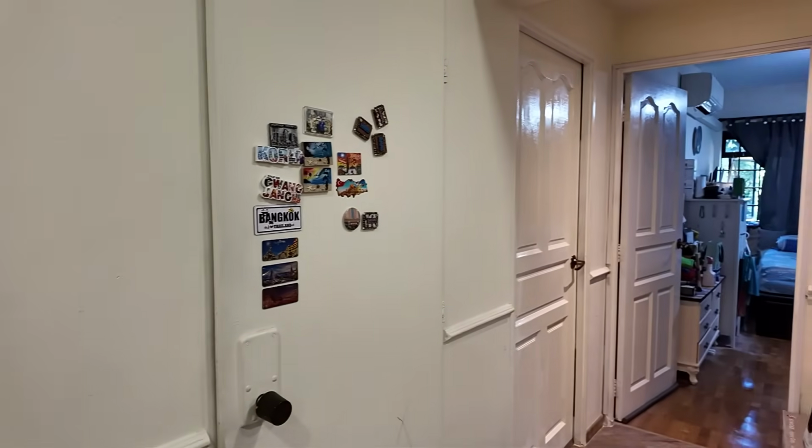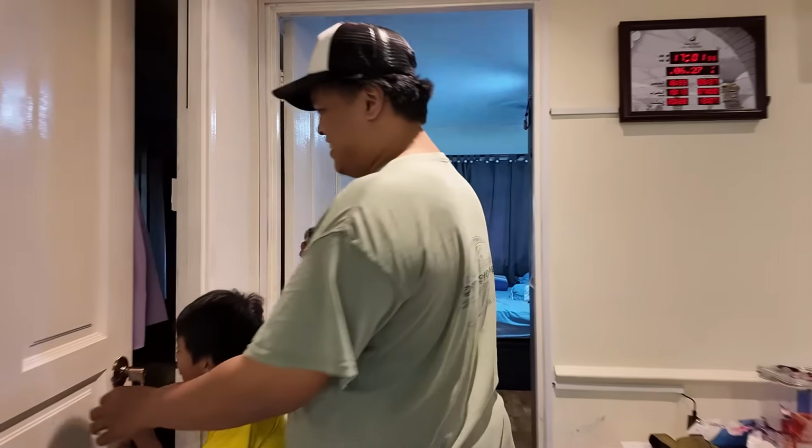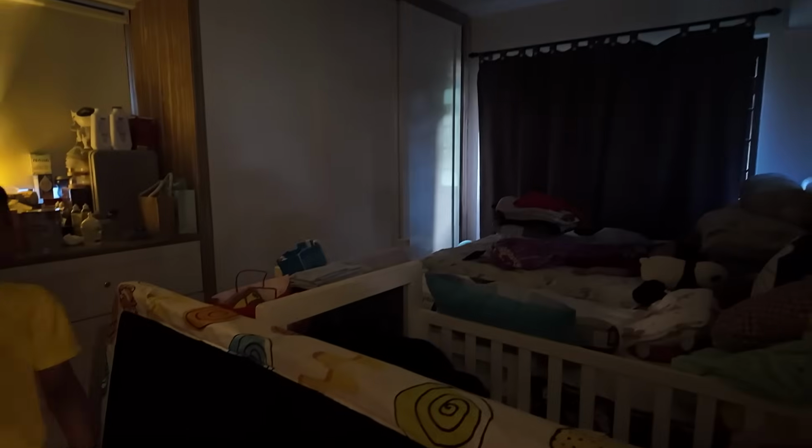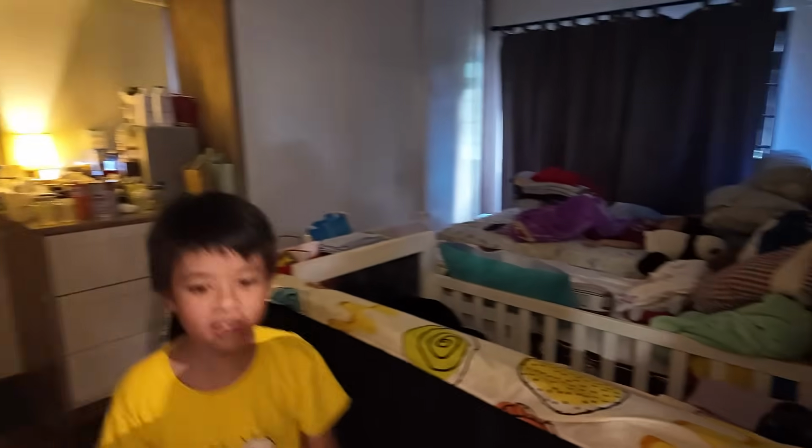Okay, another bedroom. That's the bedroom. You wanna show? You wanna see? Adik is sleeping. Oh, it's okay. He wants to show you. I appreciate that. This is how our bedroom looks like. Yeah, my second one is sleeping.